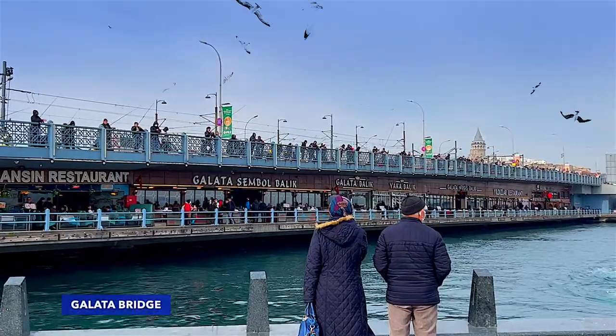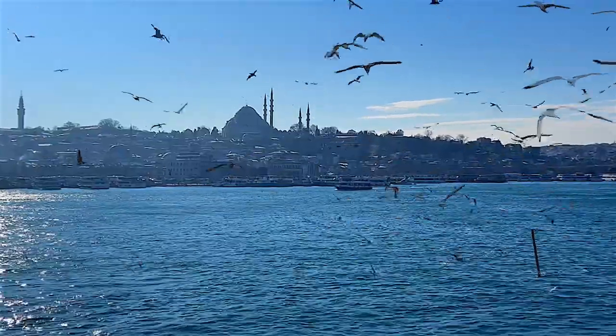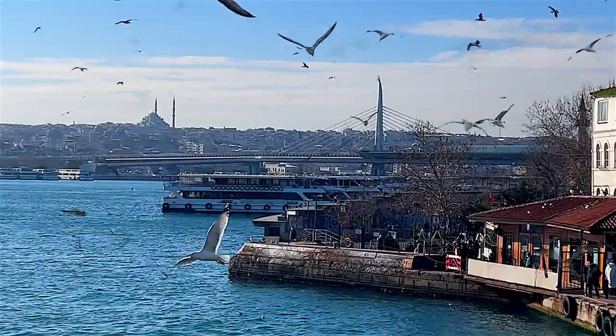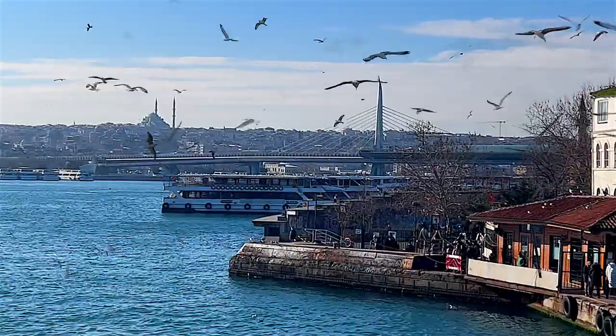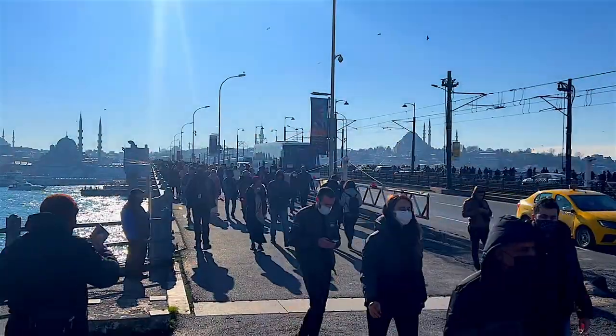Galata Bridge is a 490-meter long bridge that spans the Golden Horn. It's an important part of the urban landscape in Istanbul, and it provides both a real and symbolic link between two key parts of the city.